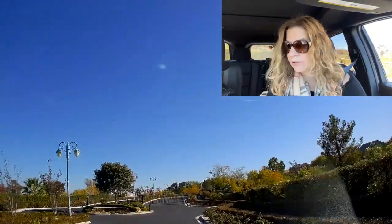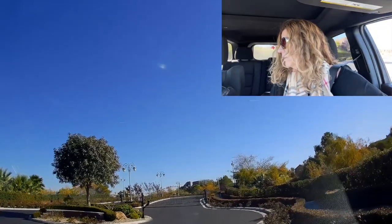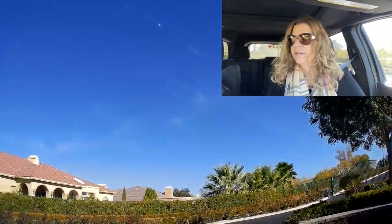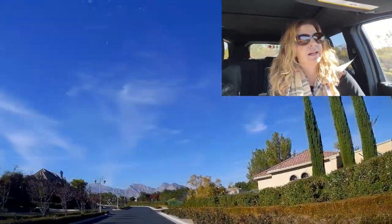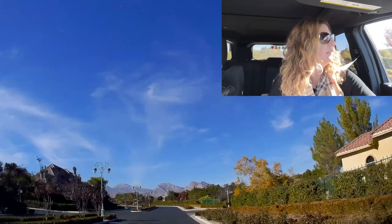Gated community inside here. I bet you those houses are humongous. Yes, they are. They're huge. Yeah, this has like a Tuscany kind of feel. Yeah. Some of them still look Tudor-y. I mean, look like New England kind of. Totally.